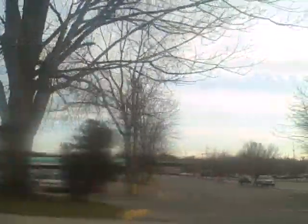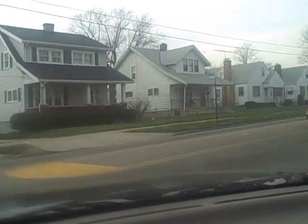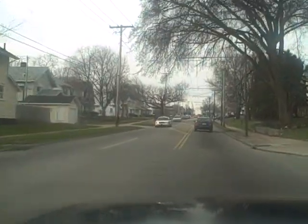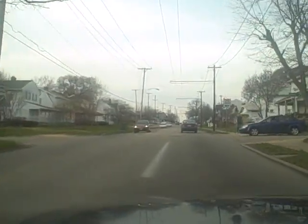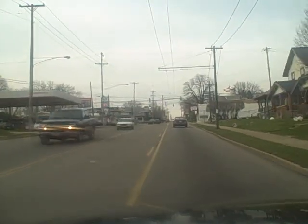Over there is the Pinewood Shopping Center where Kroger is and McDonald's. We're approaching Smithfield Road. As we turn right, we're proceeding up Smithfield Road. We're going to turn right on Huffman Avenue.